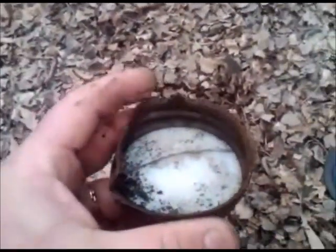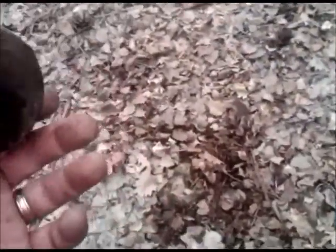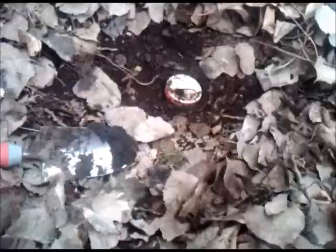Well, Matt just found an old ceramic top canning jar lid. According to the map that we have, this area looks like it used to be a well, and we're just getting hits all over it, but it's hard to really pinpoint anything. I mean, it's just everywhere. But just thought that was interesting.